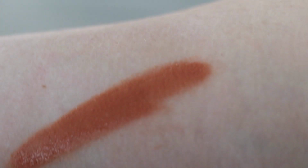It's like that red brown tone. It goes with so many looks. It's so beautiful. It's a beautiful formula, especially if you have dry skin. If you don't have dry skin, I think you would like it. They wear beautifully on top of powder as well.